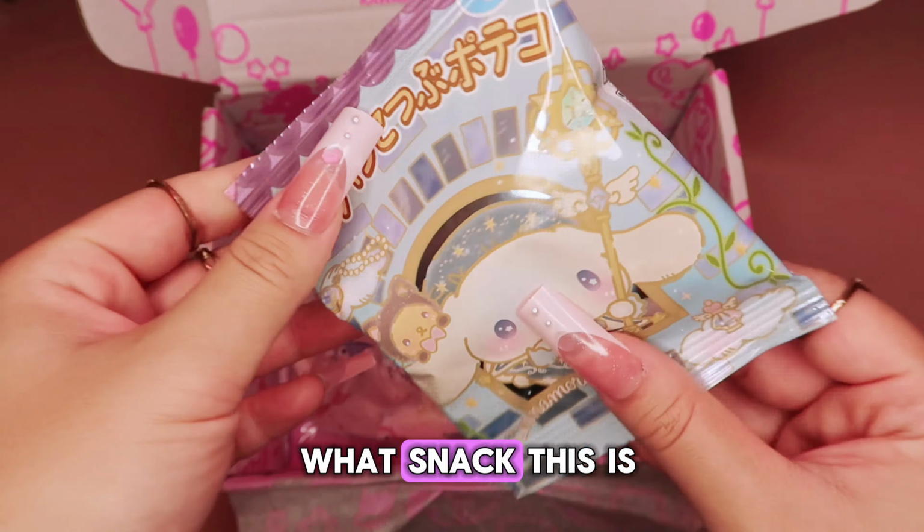Then I got two of these. I think they're both chocolate flavored, but they have different packaging. I love how they have the characters as the packaging for everything. It's really cute. This is my personal favorite item from this box, this Kuromi cup. It's so adorable in purple, and I just love the design on it.